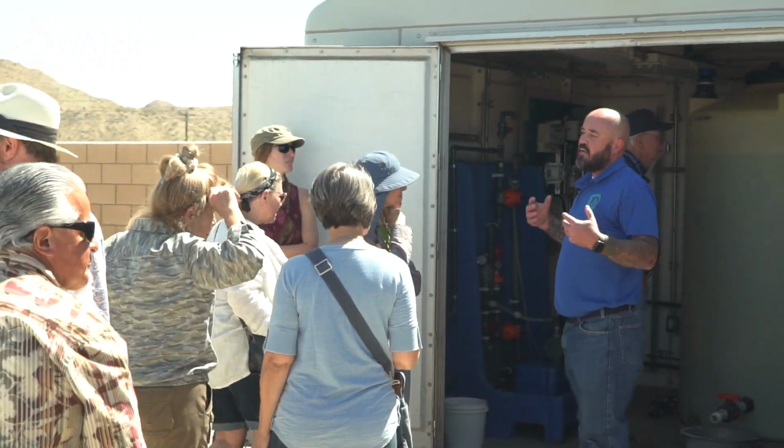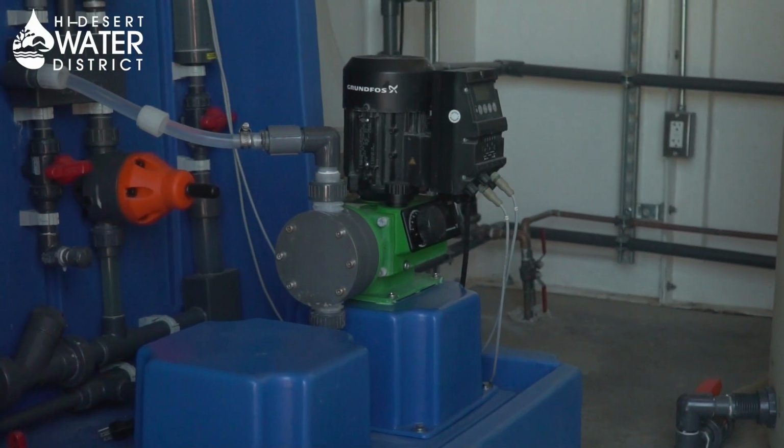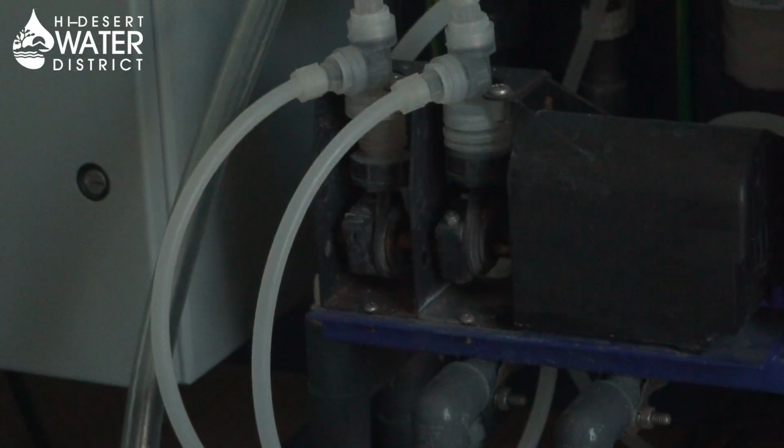We have 13 wells, and at every well we have chlorine. It's in our injection pump. It's actually what injects the chlorine into the well.